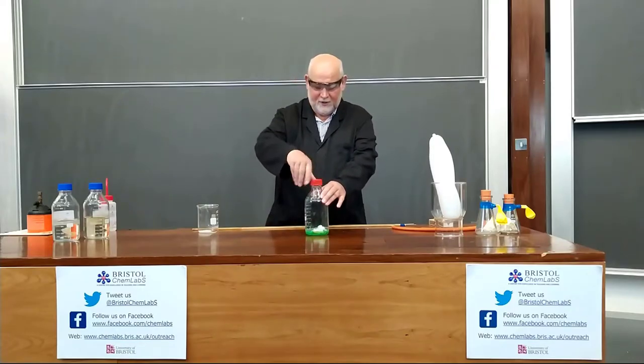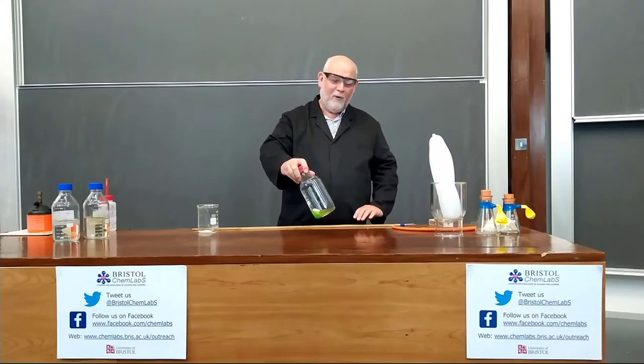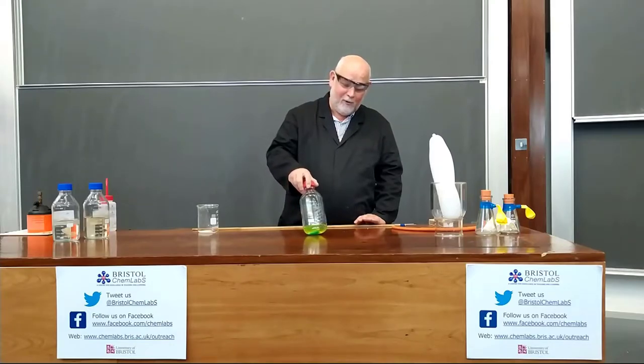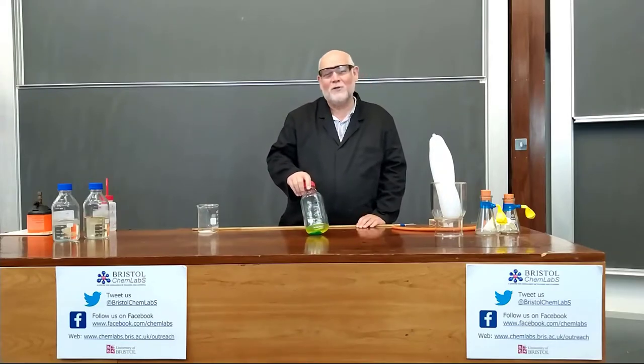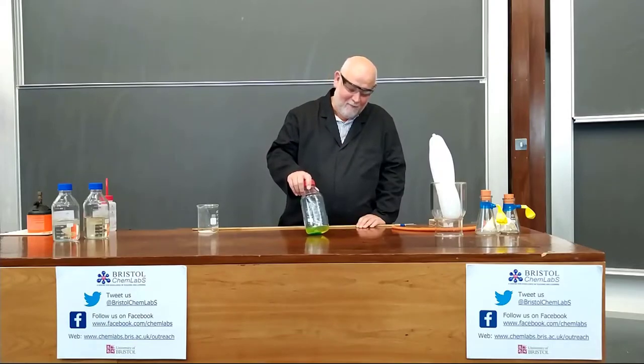I'll put the lid on because it smells. There's not a lot of polystyrene in polystyrene foam. And I do notice that floating about in the bottle of this sample is a piece that I thought was polystyrene foam that isn't. There is a substitute for polystyrene foam that's made out of corn. It's made out of maize.